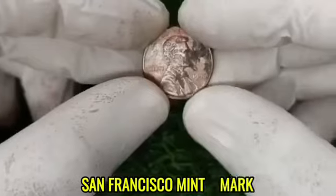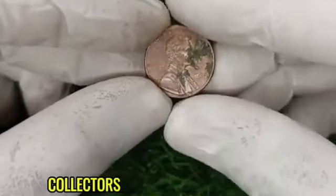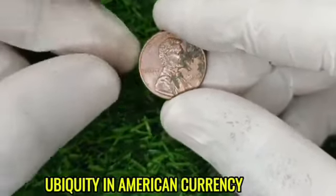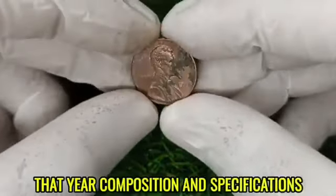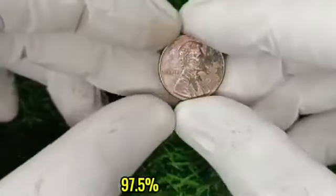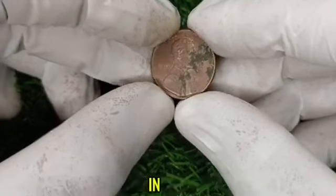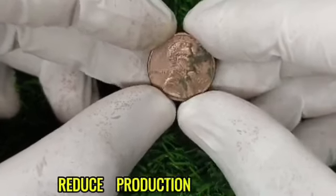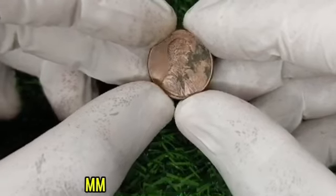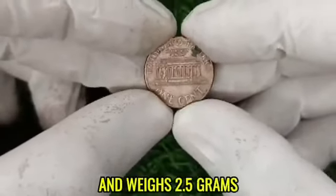San Francisco Mint marked about 3.2 million pennies, primarily as proof coins for collectors. These figures highlight the penny's ubiquity in American currency during that year. Composition and specifications: the 1990 penny is composed of 97.5% zinc and 2.5% copper, a standard established in 1982 to reduce production costs. The coin has a diameter of 19.05 millimeters, a thickness of 1.52 millimeters, and weighs 2.5 grams.